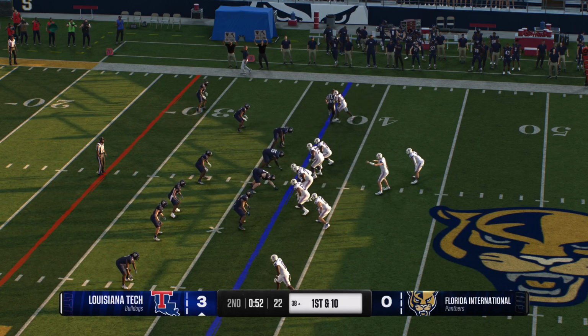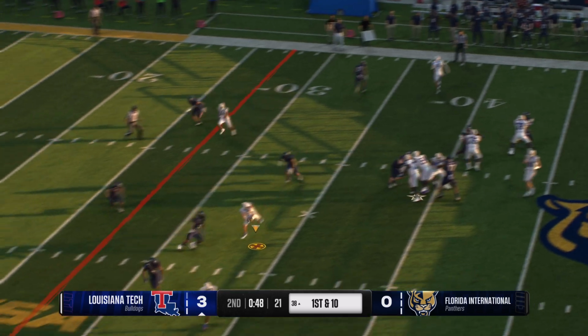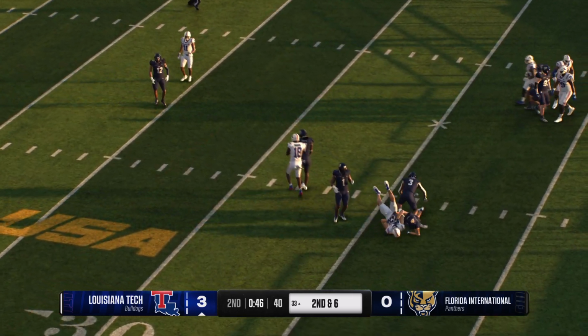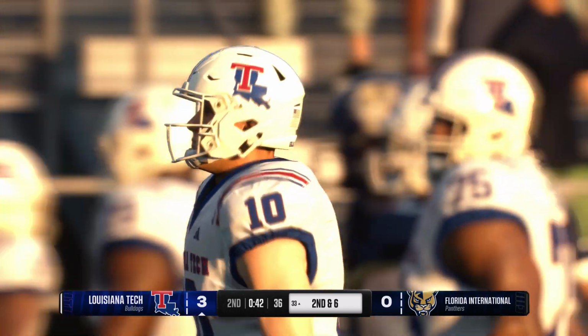They're lining up on 1st and 10 from the 38. Looking to move it through the air. Grabbed in the middle, it's Jones. And the defense settled in to stop that one for a short gain.